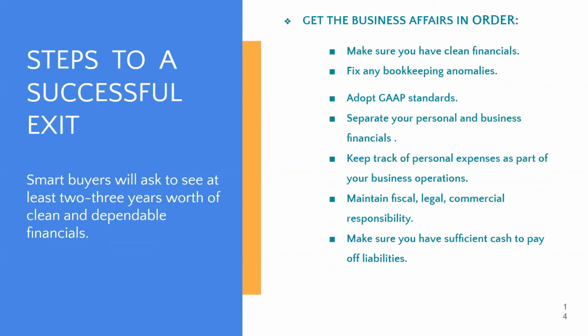Get the business affairs in order. Smart buyers will ask for at least 2 to 3 years worth of clean and dependable financials. Make sure that you have clean financials. One thing we often see in small businesses is that bookkeeping is not done professionally. There are anomalies, and sometimes it's done many weeks late after the fact.